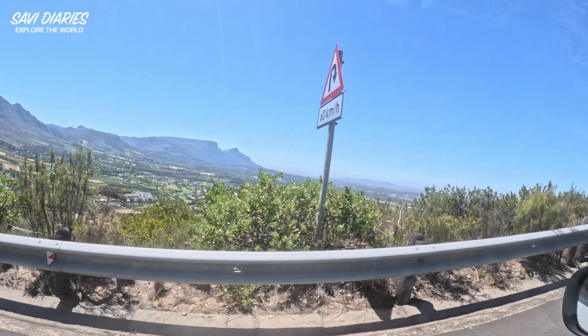After savoring the breathtaking sights of five viewpoints and picnic areas along the scenic route from Noordhoek to Hout Bay, we have now arrived at the final destination of this delightful journey. There's another viewpoint. This is the sixth one. So again, there's one more viewpoint coming. So, seven.